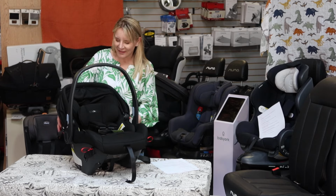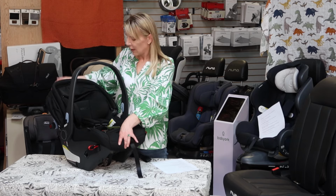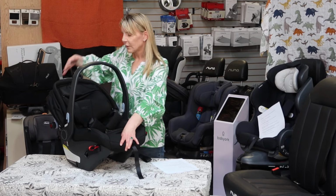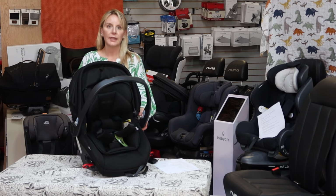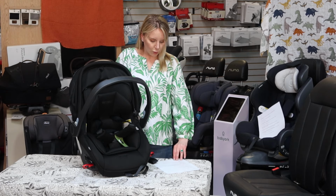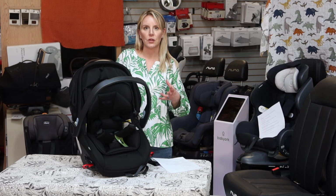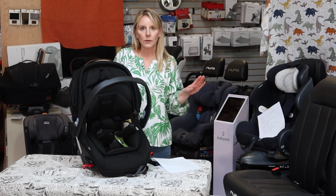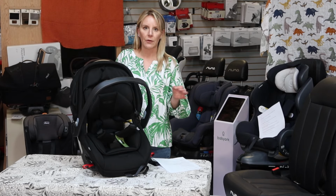Oh, the other thing that's sick on this is that it has a no rethread harness. And if you're like, what does that mean? It means that this seat, and I didn't talk about the weight and the height limits, right? So priced at $299, it's going to work from 4 to 35 pounds, and it'll take a child 32 inches tall. So of all the baseless car seats that are on the market, this one will hold the longest, largest body.